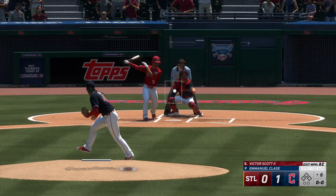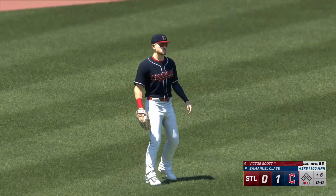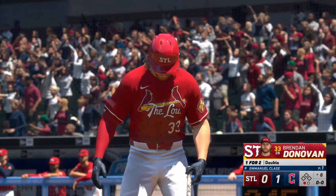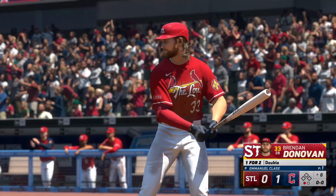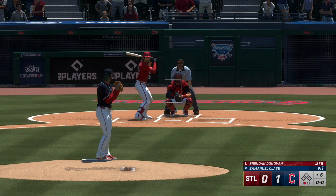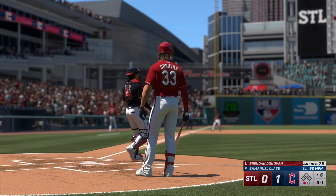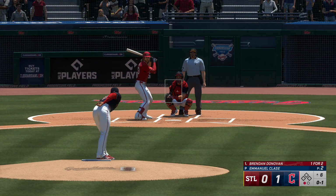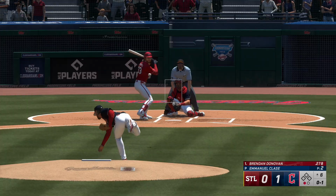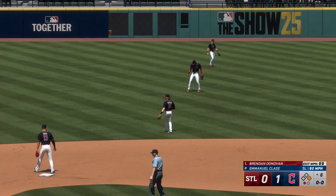And a pitch. High fly ball down the left field line. And a quick out, number 1. Up next for the Cardinals, second baseman Brendan Donovan. 1 for 2. And fouled off. Swing and a liner, base hit out into right center field. And the tying run is on base.